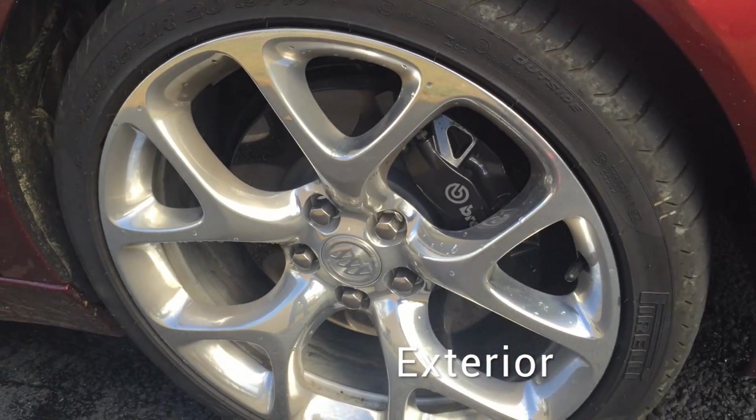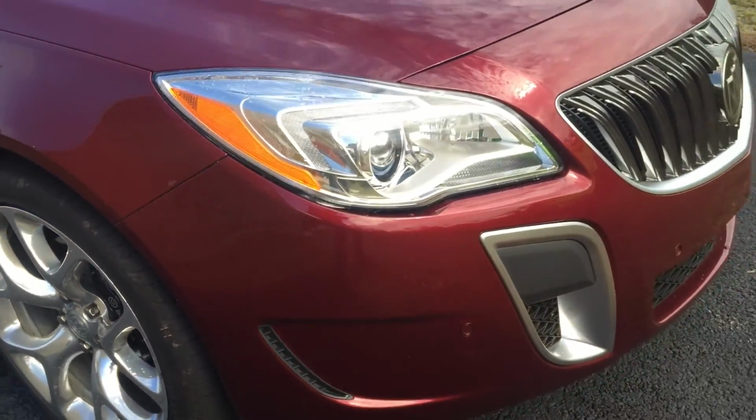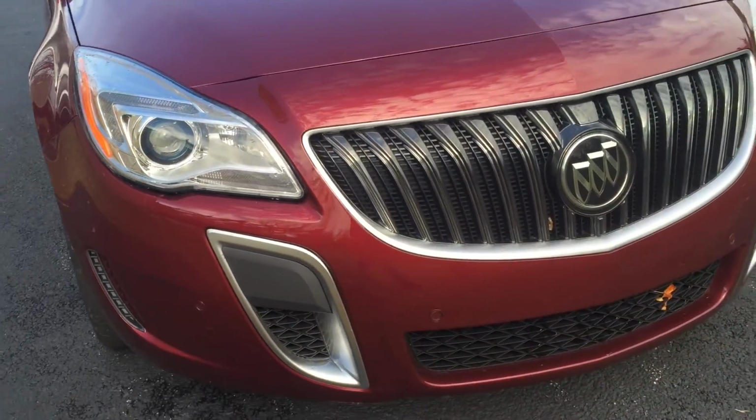The big Brembo brakes do a great job of stopping the GS, even if sometimes it decides to do that on its own without your input.